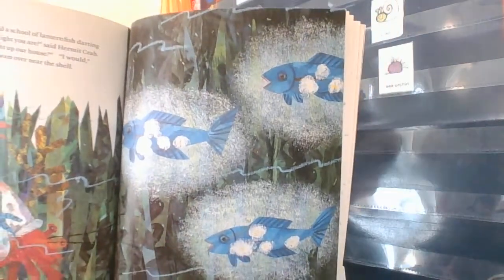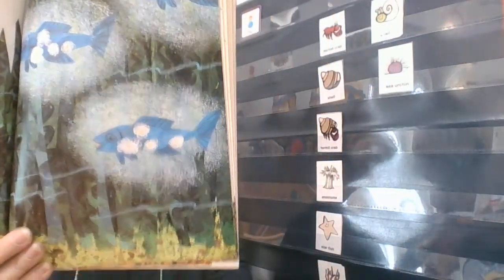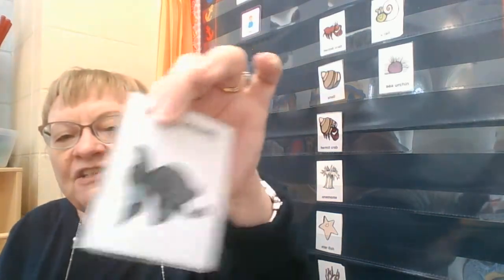In September, hermit crab spotted a school of lanternfish. Look at the lanternfish. They have little lights on them, and here's our lanternfish. Oh my goodness. How bright you are, said hermit crab. Would one of you be willing to light up my house? I would, replied one lanternfish. Oops, upside down.